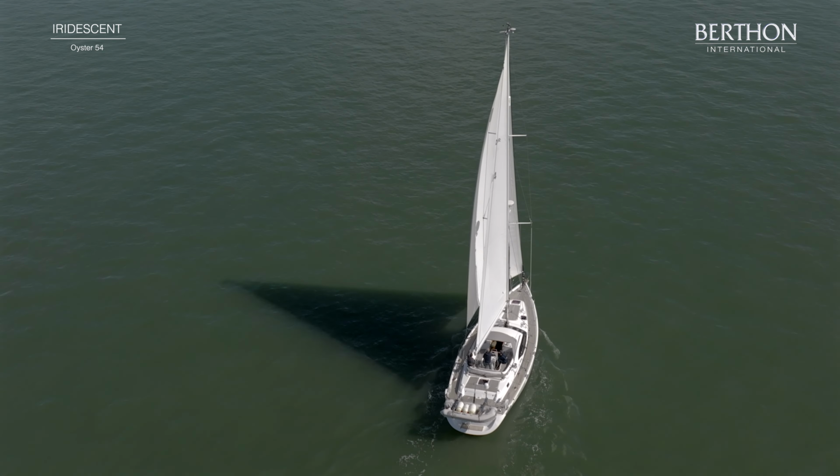Now stepping below. Iridescent sports a light oak interior, which reflects the sort of quality and craftsmanship that we know Oyster are renowned for, with off-white leather upholstery. And of course that rather amazing saloon table, which folds over to accommodate the entire saloon, so ideal for entertaining. Manufactured by Windboats, so she sports that rather nice moulding on the headlining of the deck saloon as well. It's a very beautifully finished off yacht.